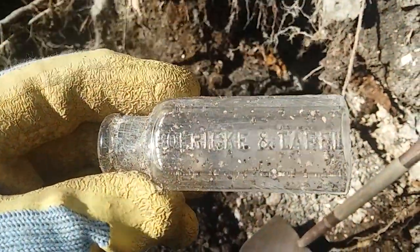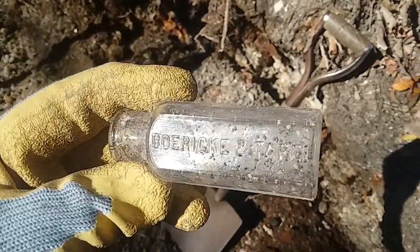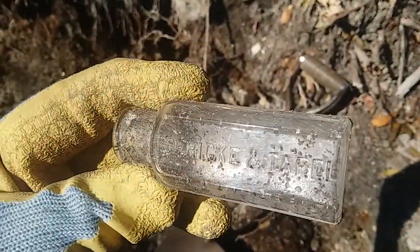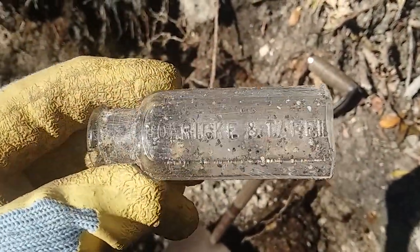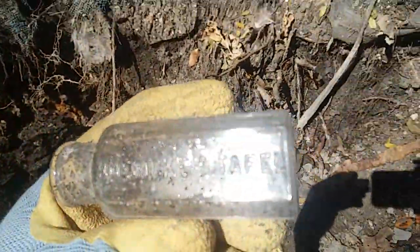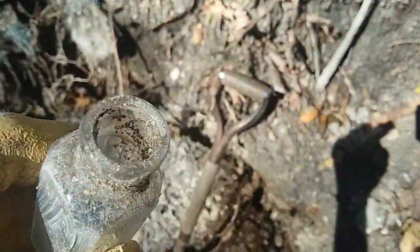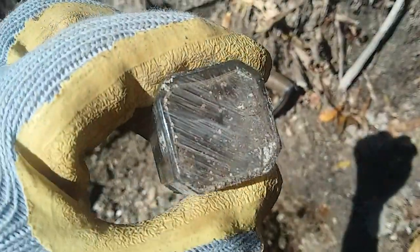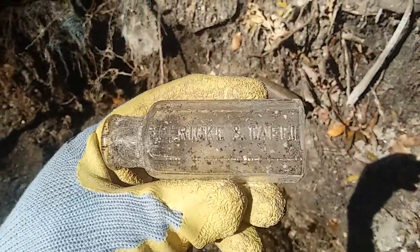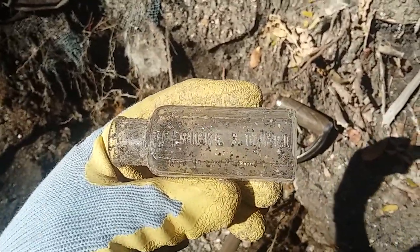All right, guys. Kind of not rare or scarce, but an uncommon Bellrook and Tuthill. I've dug like one-inch size ambers of these. First clear one this size. They are out of New York City, and like I said, not too common. Doesn't seem to have any damage on it. I'll clean that up later, and I'll put that up on my eBay if anybody's interested. All right, on to the next.